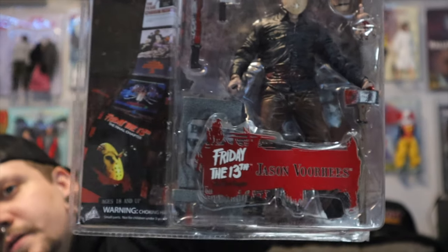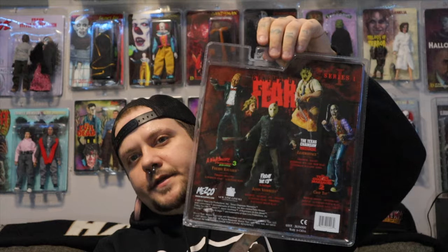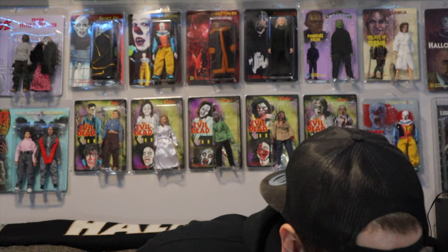Really cool figure. If you know me, you know I love cinema theater and older Mezco. Very cool to have this. Love this. The rest of these are distinctive dummies.